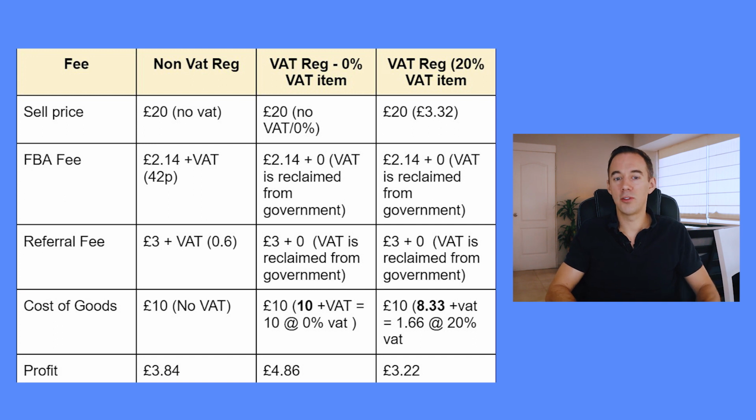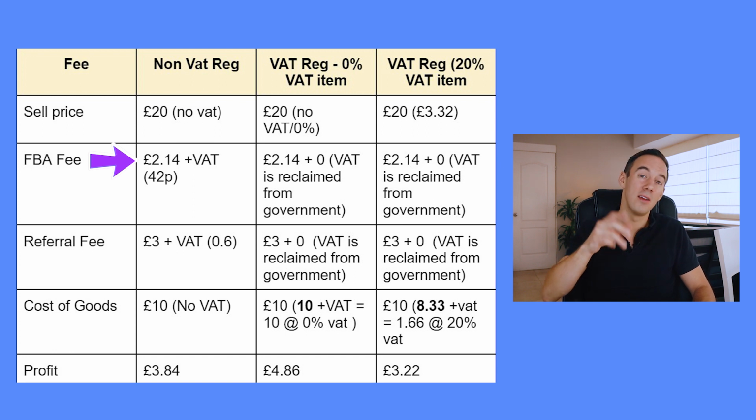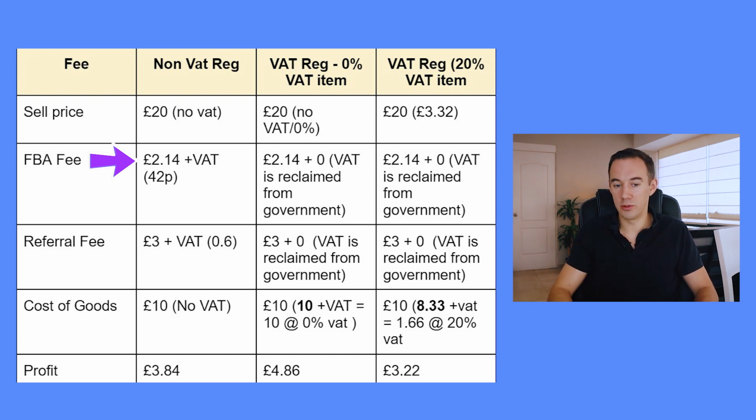So first things first, you've got the non-VAT registered seller. What are they doing? Well, we can see in the top left they have a product they sell for £20. Now, from that £20, they've got to pay FBA fees of £2.14 plus VAT, which is 42 pence.